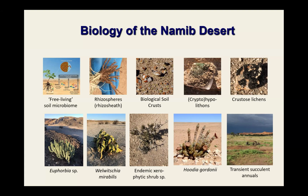And then in the bottom row, just a selection of pretty slides of other things, which have been the subject of study by botanists for many years. The euphorbias, the famous enigmatic Welwitchias, some very interesting endemic xerophytes that somehow scratch out a living in the most difficult parts of the environment. Hoodia, of course, in the eastern zone, the famous supposedly appetite suppressant plant, which maybe isn't. And then, of course, I'd put in the last slide there what I've called transient succulent annuals. When it rains, and that's pretty occasional, the desert changes, as you will see.